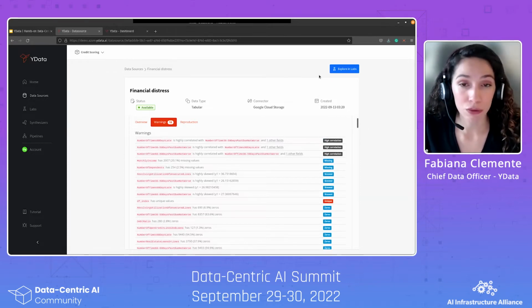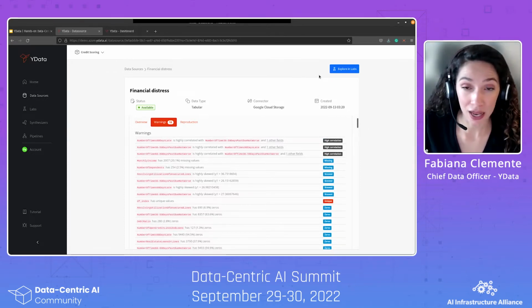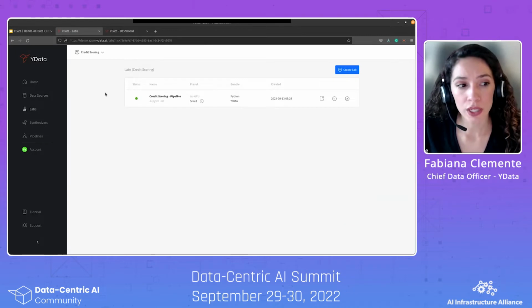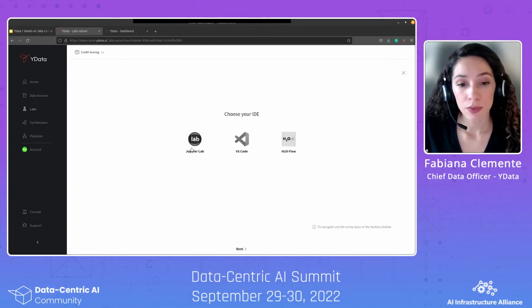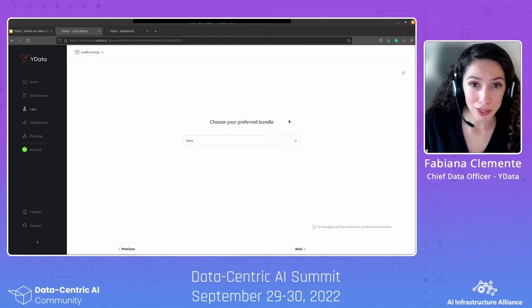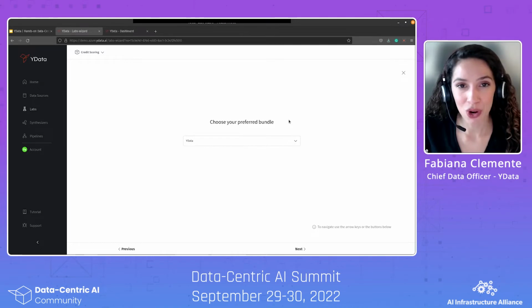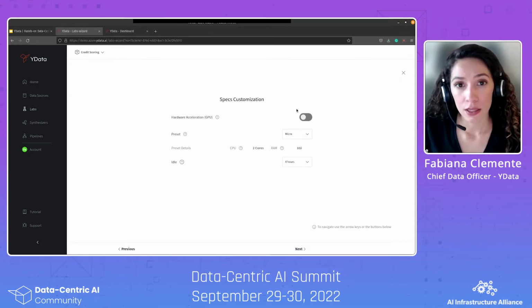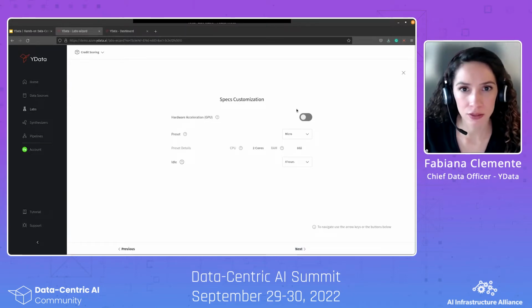Now that I was able to really explore and understand my data properly, I can go for the second module, or I can benefit from the second module of YData Fabric, which is the labs. The labs are, in a nutshell, what we consider to be the working space for data science teams. We offer several different IDEs, from Jupyter Labs to VS Code to HTML. And here is where a data scientist can choose the language and decide in the end whether he wants to use our bundle. We always recommend it if you want to do a more hands-on approach from the data-centric perspective. And finally, you can also select the computation that you want to have while developing your models. This is highly useful.